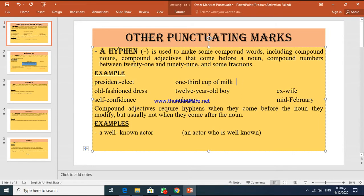Now let's complete. Look here, guys. President-elect is a noun, a compound noun. But you have to know, guys, elect here is a suffix. What is a suffix? Two or more letters joined to the end of a word to change its part of speech. If you have elect as a suffix coming after a noun, you must put a hyphen before it. Let's go down. Old-fashioned dress, we talked about it. Old-fashioned is a compound adjective, two or more adjectives joined together to make one adjective. Coming before a noun, they must be hyphenated.